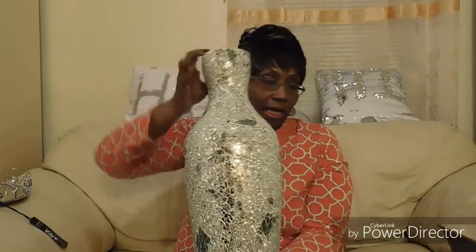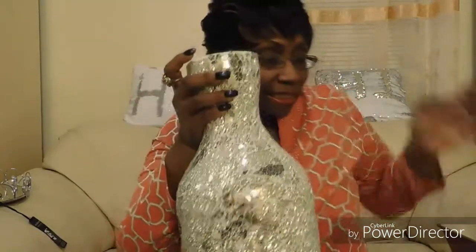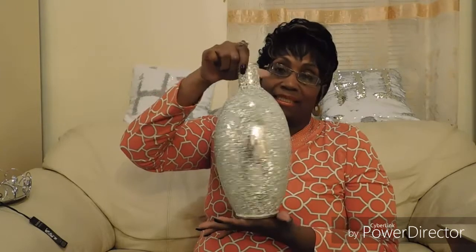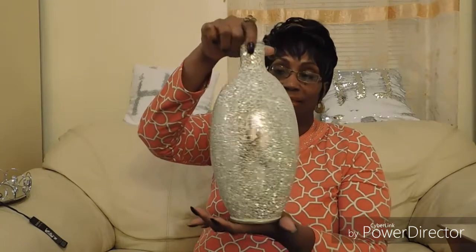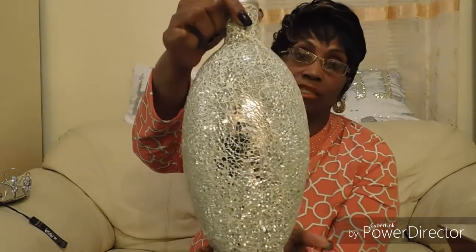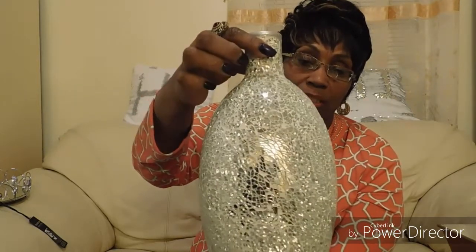Absolutely gorgeous. And then I didn't get a chance to take this one out yet, but look at this beauty right here. And this is also from Burlington. I like to take out my stuff first, but I forgot these beauties right here. That's the smaller version. I just love this. And I actually got two of these.